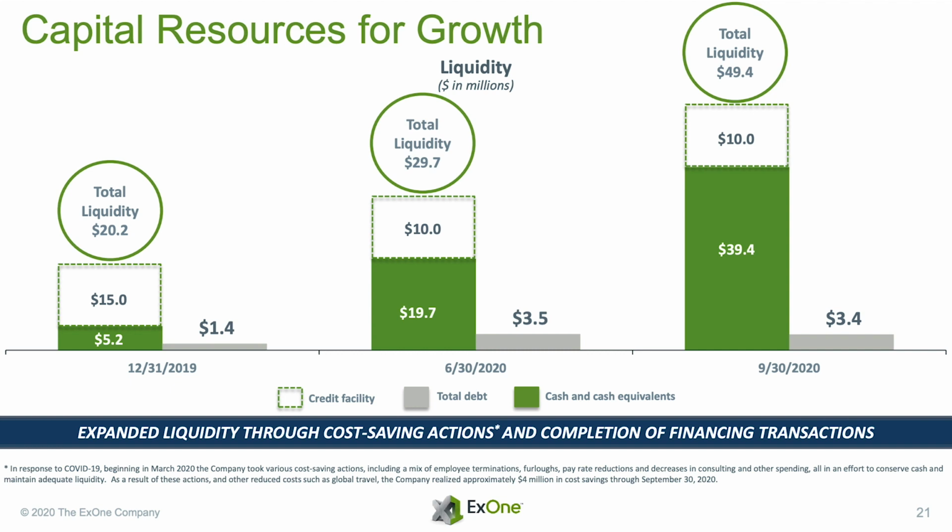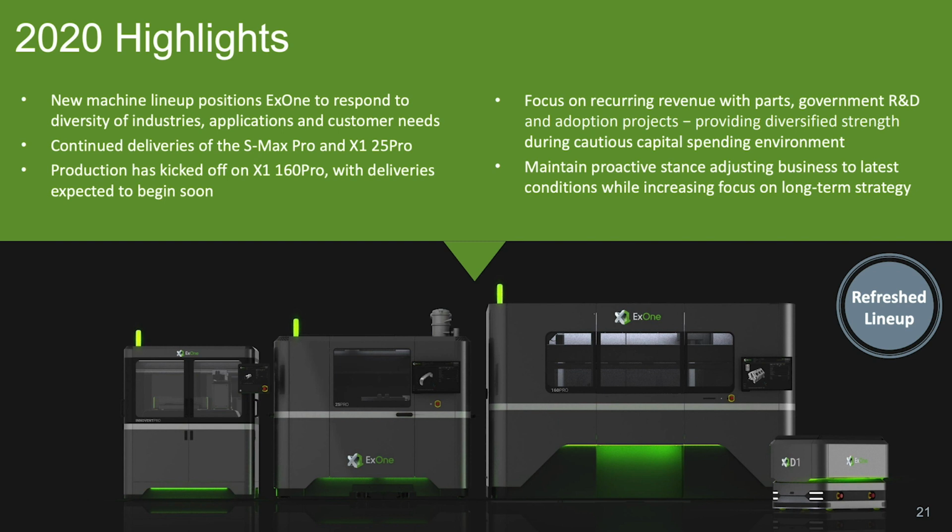So to sum up 2020 for XOne, the new machine lineup positions XOne to respond to a diversity of industries, applications, and customer needs. They're continuously delivering their existing products. However, they're also producing newer additions to the lineup, with deliveries expected to begin soon. They're really focusing on the recurring revenue part of their business, as well as government R&D and adoption projects, allowing for a very diversified portfolio to help them navigate this uncertain environment.